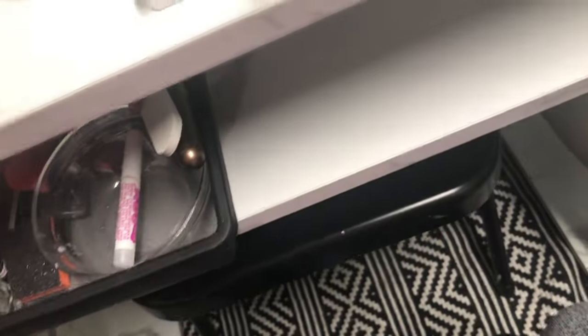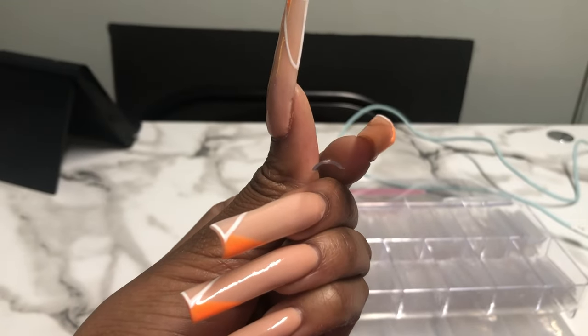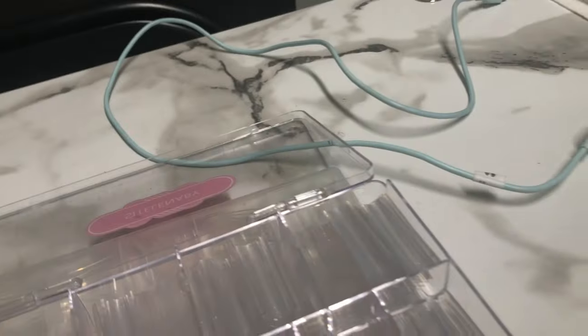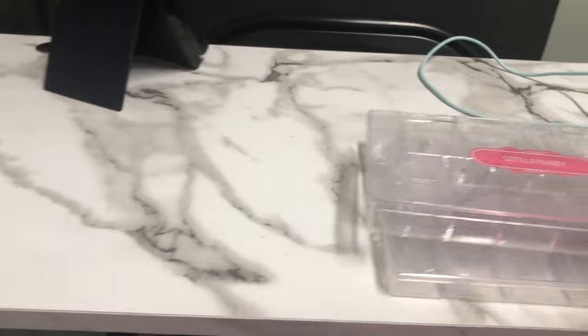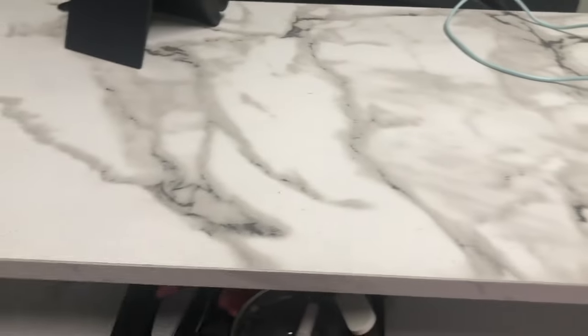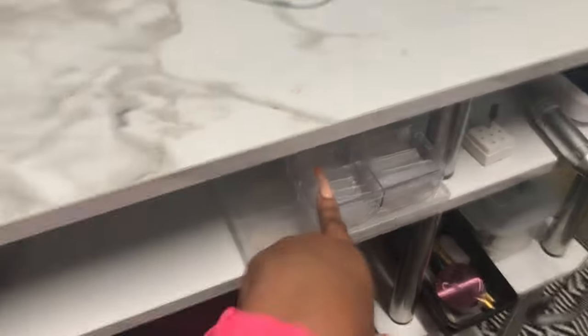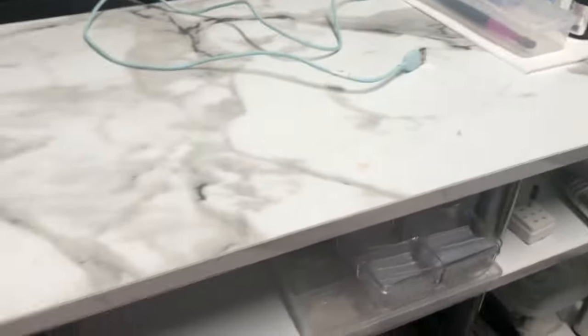No C curve. You see how they're flat? Yes, perfect. And I know a lot of nail techs, I've been seeing a lot of nail techs on TikTok and Instagram that sell them. But most of the time, they usually be from the UK or you gotta pay like $10 for shipping. I got these on Amazon for $17. No shade, but it's like, bro.